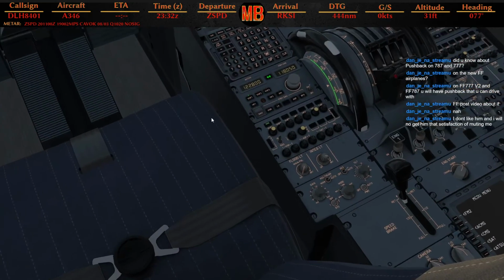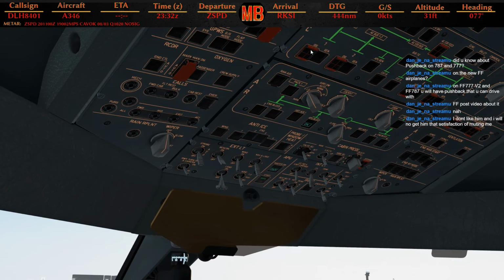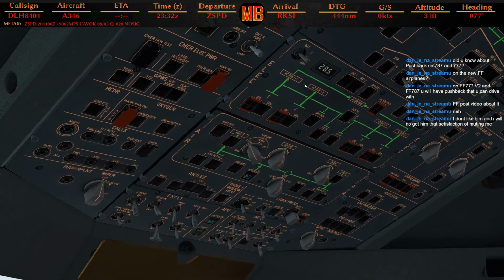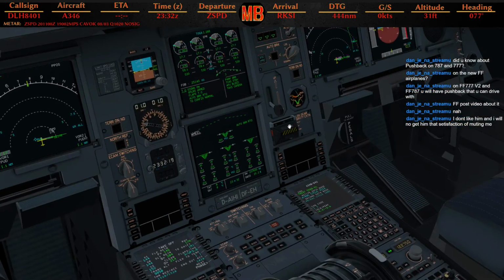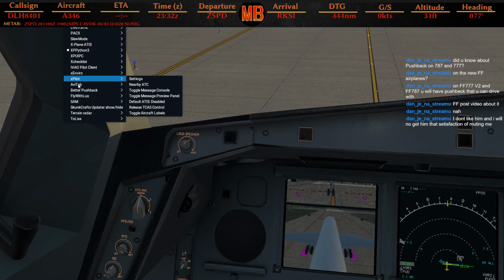Alright, so here we will turn on weather radar, predictive wind shear. Here we'll give Captain and Purser access to all of that. And let's do the before takeoff checklist.